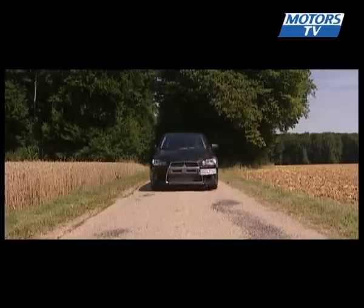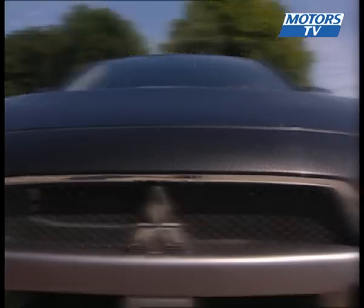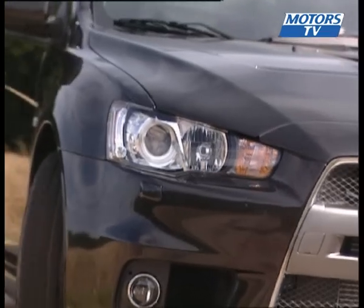Now, is this an Evo? No, ladies and gentlemen, this is an Evolution. Yes, that's right, there is no Evo 10 for most of Europe. The Evolution is more, well, an evolution of its predecessor. Built on the all-new platform developed in partnership with Chrysler, Mitsubishi is hoping to create something of a revolution.